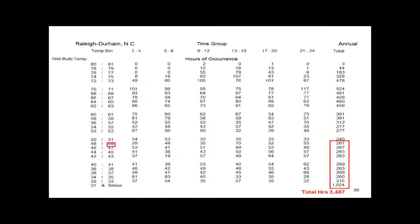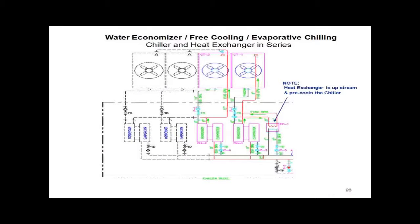Also, you can start looking at wet bulbs to help you understand why ASHRAE pushed series integration. We're talking about the hours of operation. There's a little bin chart for RDU Airport showing the hours below 50-degree wet bulb. And as you see this, as we get more hours of operation by being in series, we get a faster payback. We save more energy is the whole issue.